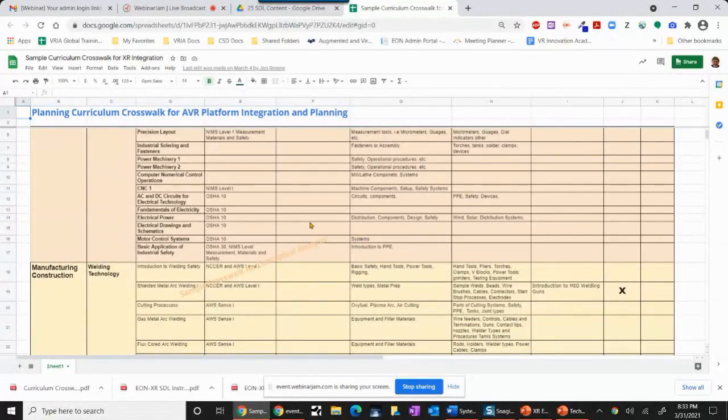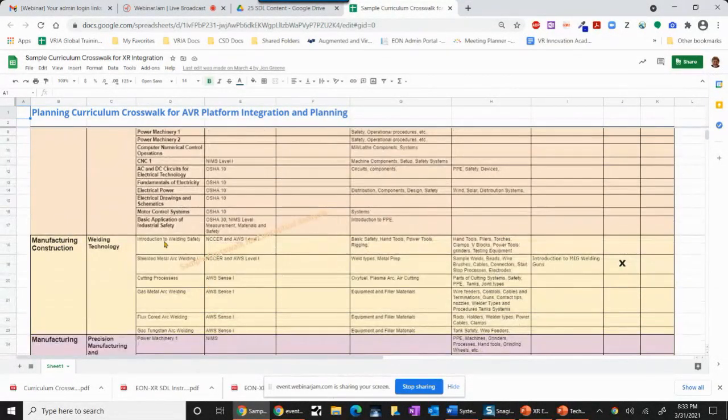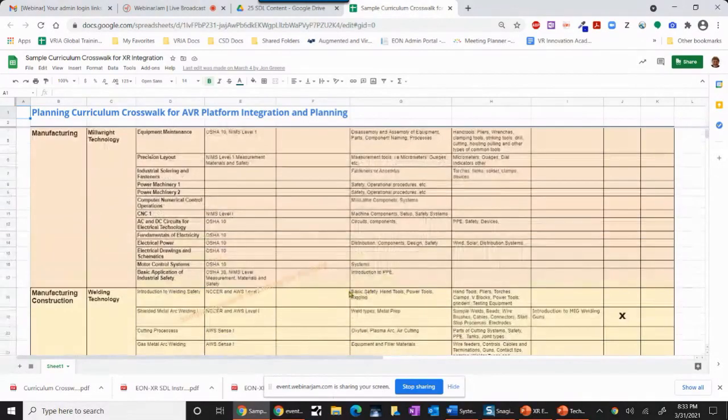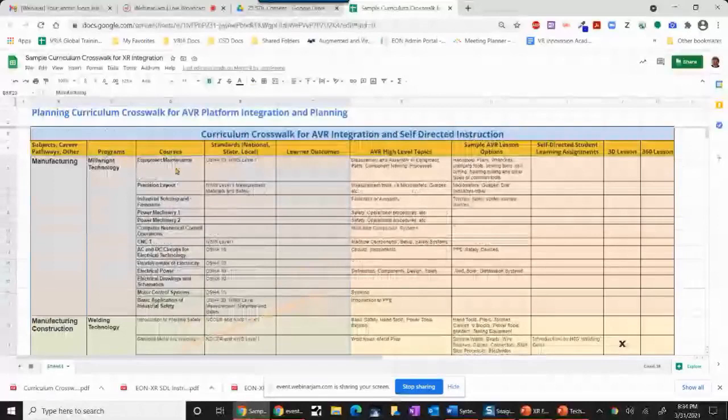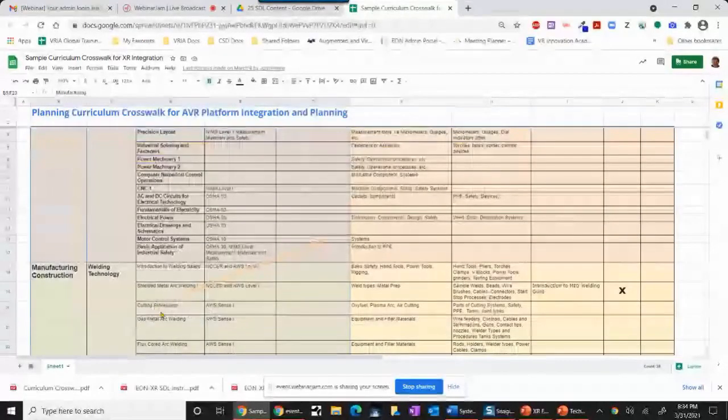If you have been involved in some presentations I've done in the past when I talk about welding, when I look at a crosswalk, I look at a program. All of this content on this side are things that you may already have as an instructor: the type of program that it is. In this case, manufacturing is the program area or career pathway. Welding technology, equipment maintenance may be some topics, or actually the course titles themselves might be shielded metal arc welding, for example, which is the one that I think I chose for this particular lesson.